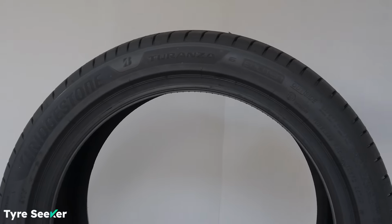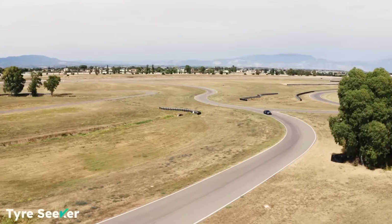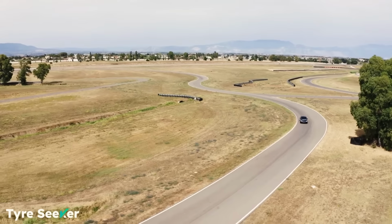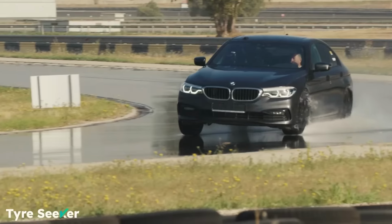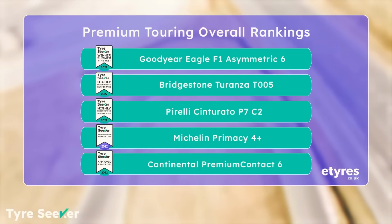Now this is the new Bridgestone Turanza T6. It's the direct replacement for the T005, and if it's anything like as good as its predecessor, well, it should be blinding. Here's a little bit more about the tech behind it.